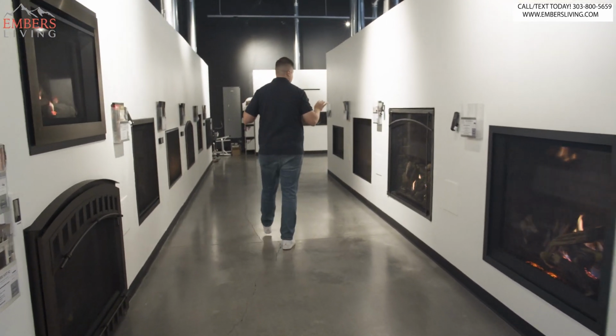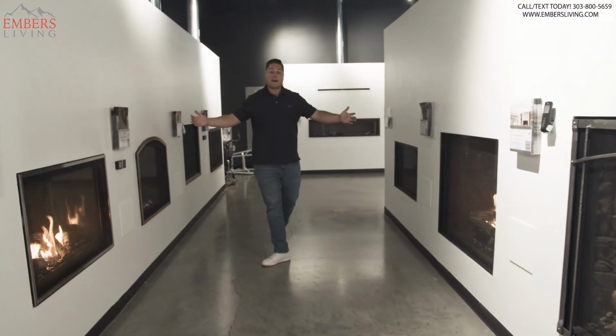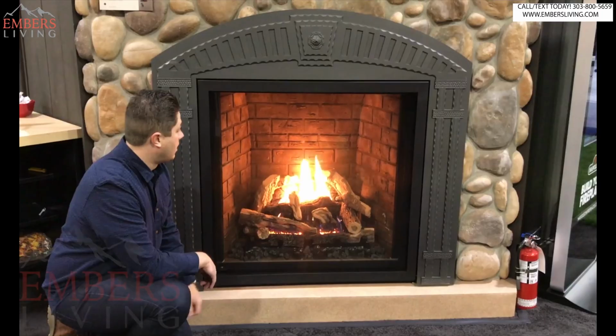Let's just take a gander at some of these units and then let's get going on our top 5 traditional gas fireplaces.